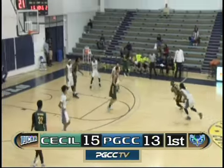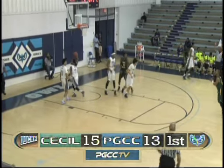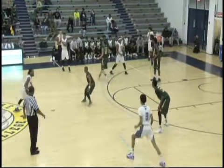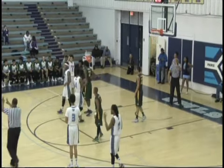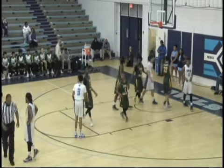Beginning of the year, he was out of shape. But he's definitely played himself back in shape. And looks like DeJour has done the same. He answers Ward's three with 3 of his own, 18-13. DeJour Diggs has a team high 6 points already for Cecil in this first half. Connecting on 2 of 3 for 3-pointers.